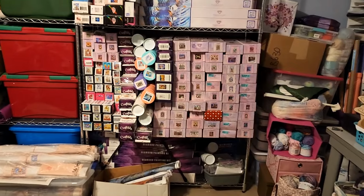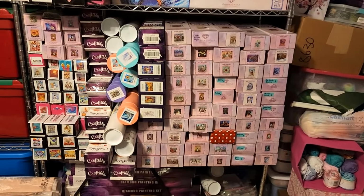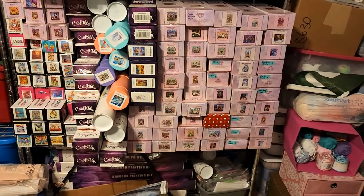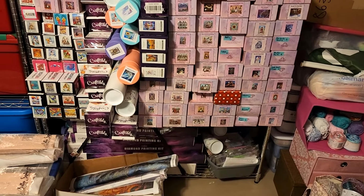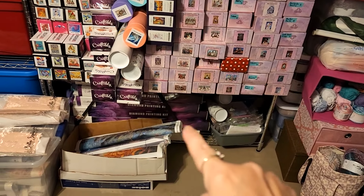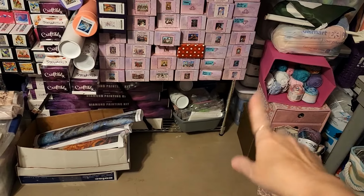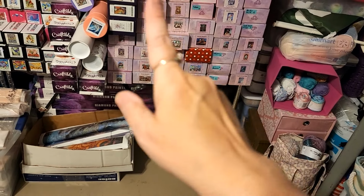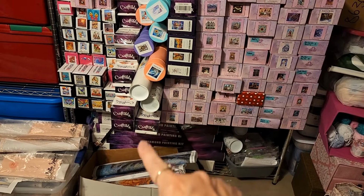Well, for the last 2 hours, this is what I've been doing. So I've rearranged because I had so many diamond paintings that were sitting on the floor that didn't fit on the shelf. I have not rearranged the bottom shelf because that's just the Craftablies. And I have some special drill stuff in there, so I'm leaving that there. I wish I could fit more of the Craftablies in there, but I can't. There are more right there, as you see.